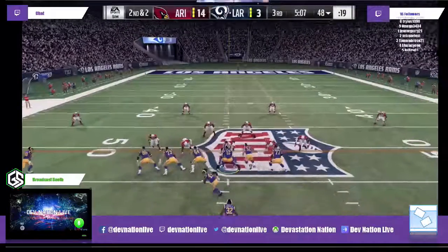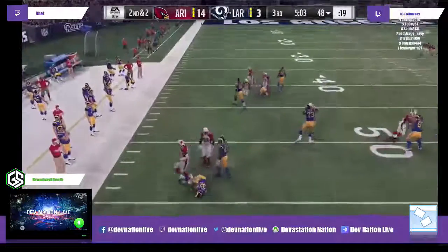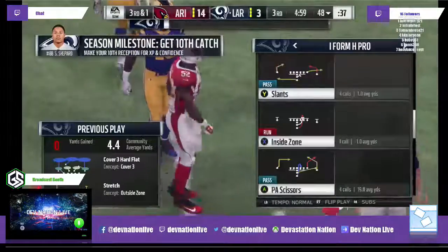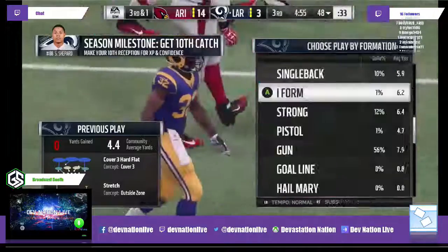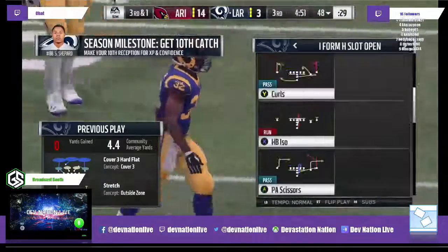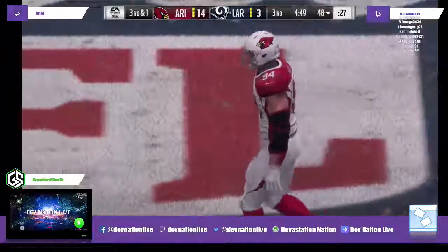Shane is about to get into Mike's side of the field, and he gets blown up before he could cross the line. It looks like it's going to be 3rd and 1. 3rd and 1. I fully expect Shane to get this. Shane is really good at running the ball. Not the best at passing, but he's really good at running the ball.